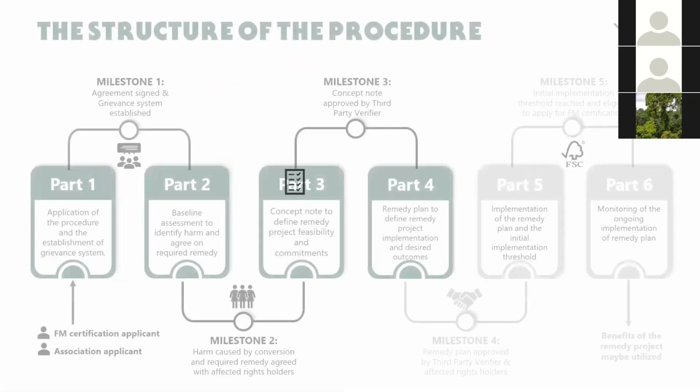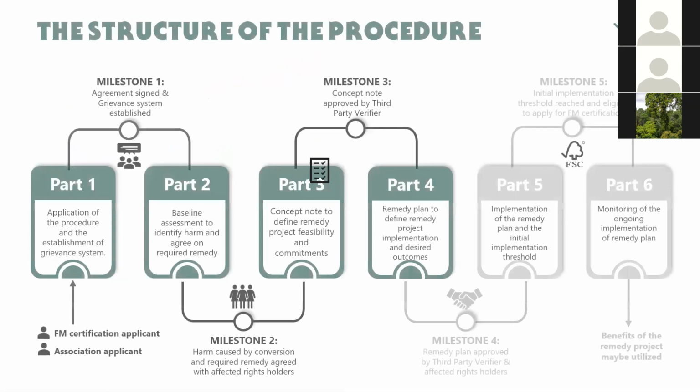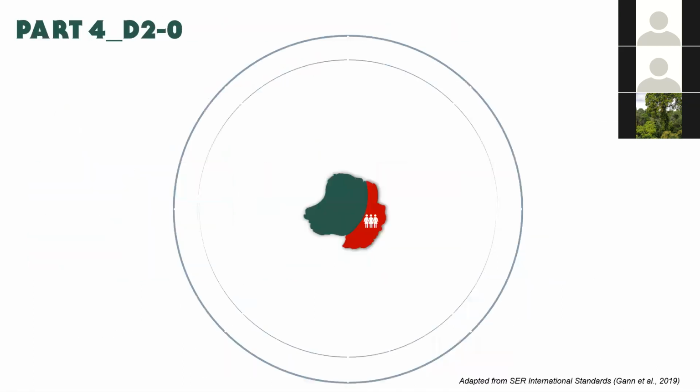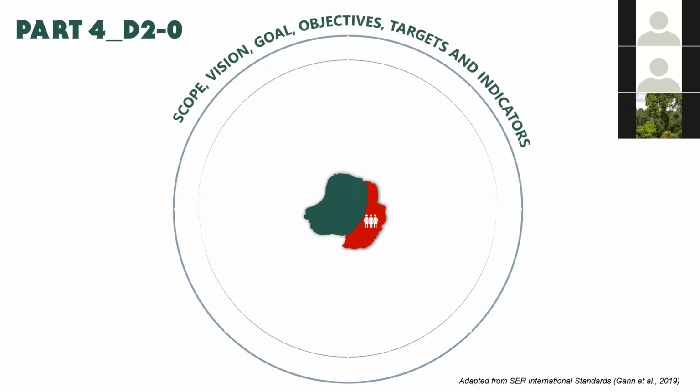So if the concept note has been approved by the third-party verifier, then the organization can proceed to Part 4 of the procedure. Part 4 of the procedure describes the requirements for the remedy plan. The remedy plan shall be based on the approved concept note and baseline assessment. The plan shall also include scope, vision, goals, objectives, targets, and indicators of the remedy project, and shall have clear timeframes and benchmarks for achieving those goals.